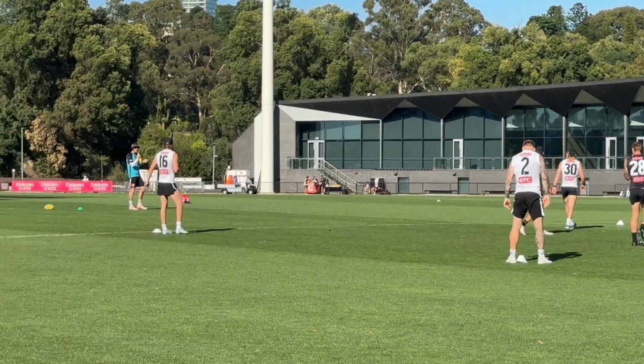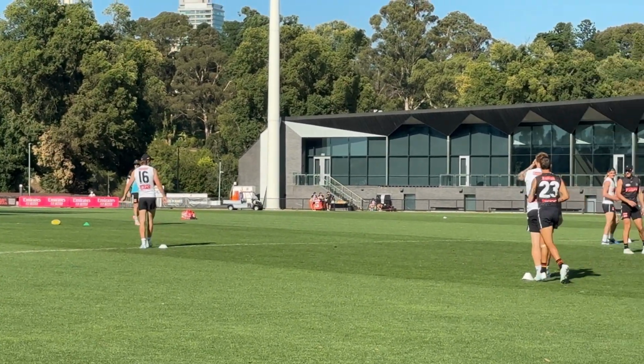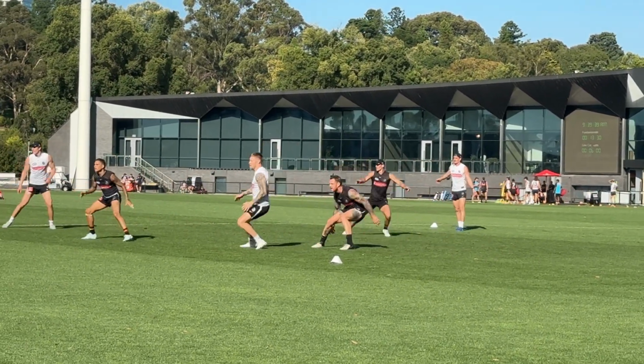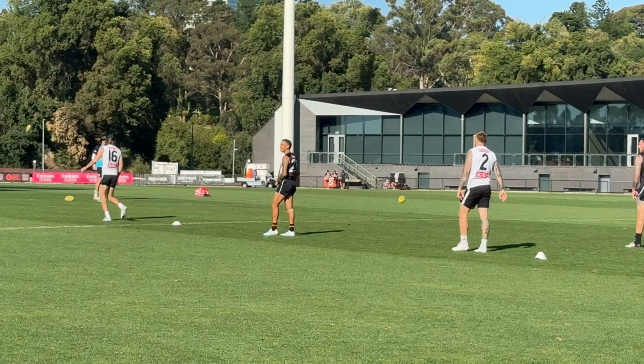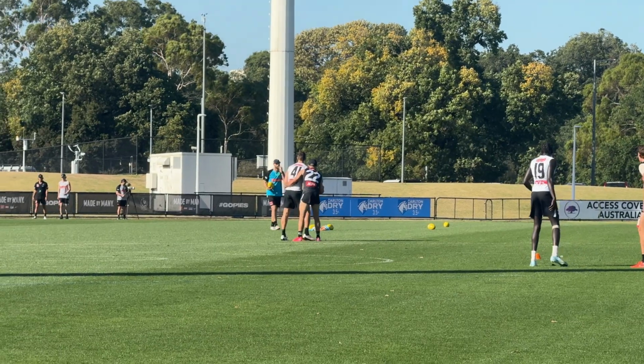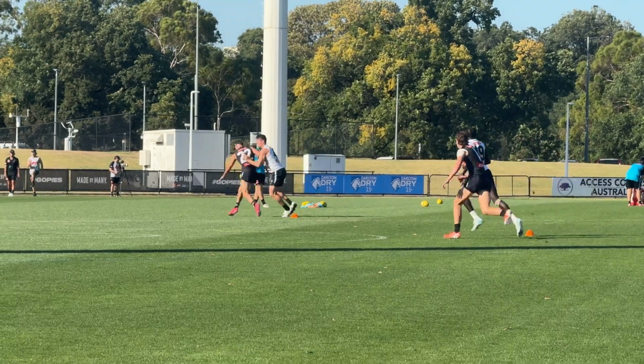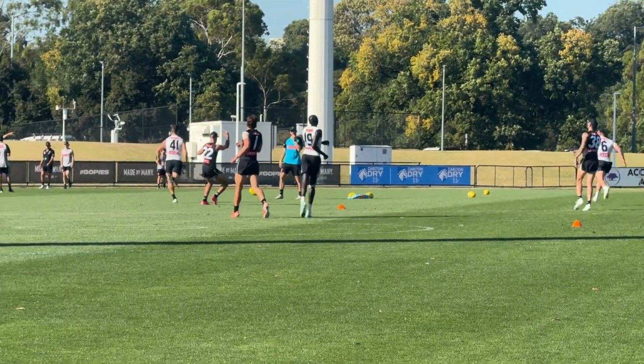So the boys started off with a little bit of fundamentals, getting warmed up. Now, very different to Monday's training session. Monday's training session was just nice and easy, nice and light. This one was a little bit more. Well, obviously match sim at the end, but this was a little bit more. Yeah, like the fundamentals you can see here.